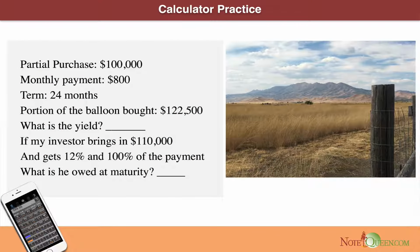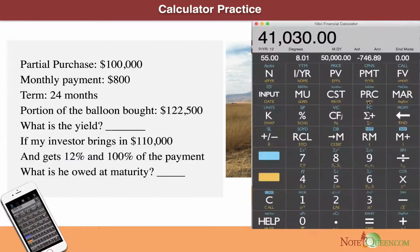This is an actual deal of a troubled land deal that was brought to me in Sun Valley, Idaho. So let's get your calculators out, and hopefully you can follow along and see if you can get comfortable with these top five buttons. That's really all I know how to use.